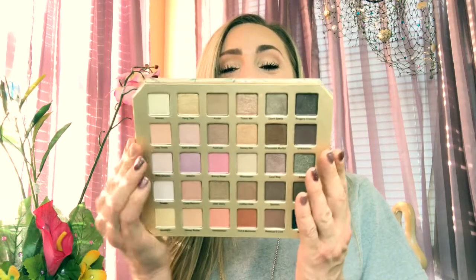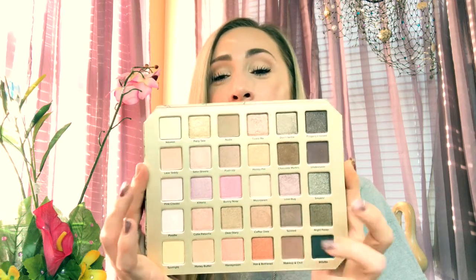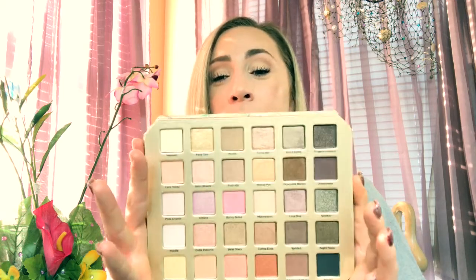Surprise, surprise, I'm going to recommend to you the Too Faced Natural Love eyeshadow palette. I have been using this every day since I have purchased it. The shades in here are so beautiful. Now it does have a lot of shimmer shades in there, but I find with all of the matte shades, I can create any look I'm going for, which 9 out of 10 times I'm going for something natural.